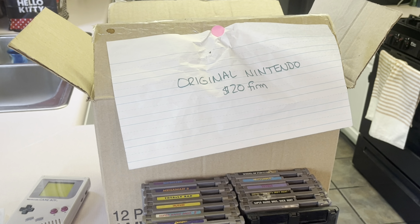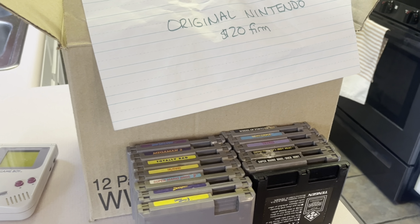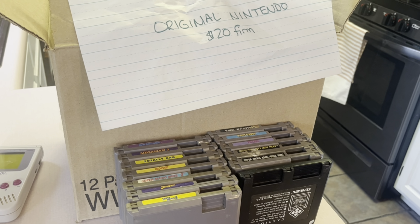How's it going, guys? Back with this week's garage sales. This is week number 2 this spring, where a lot of garage sales have started in my area. And I was lucky this week. I chose an area where not a lot of people went to.